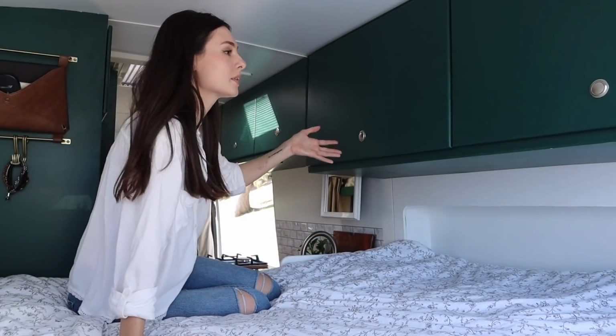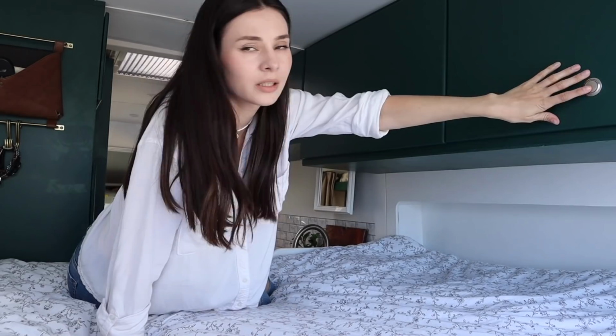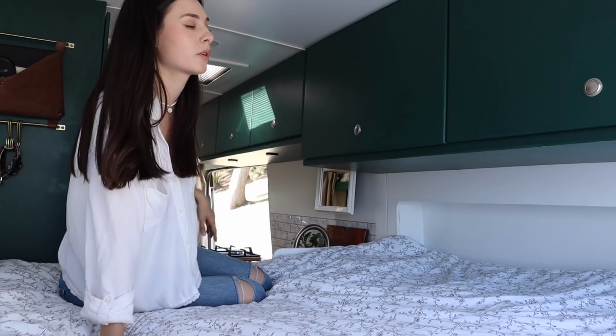Alright, and in this cabinet we have all of our clothes. This is Vlad's cabinet. This is mine. It is pretty big, so it fits pretty much all of our clothes.